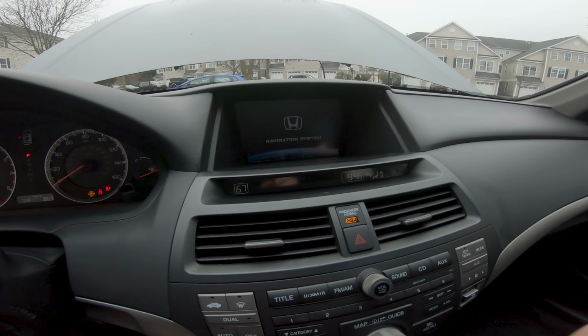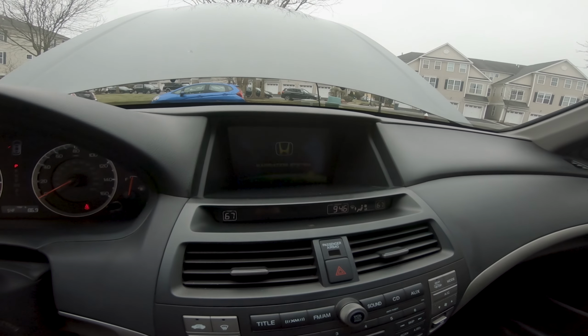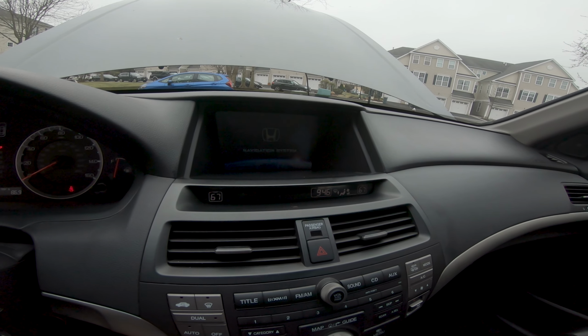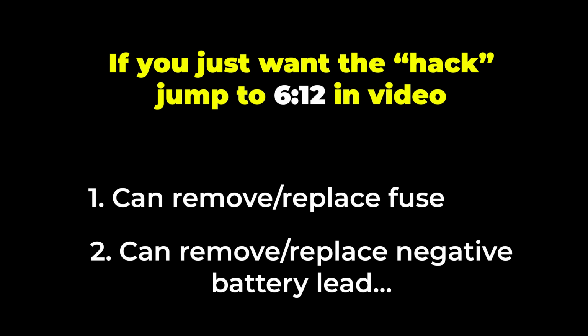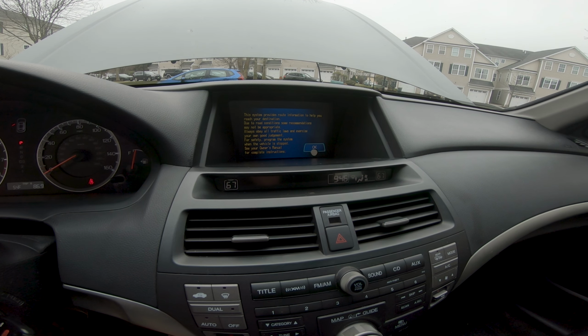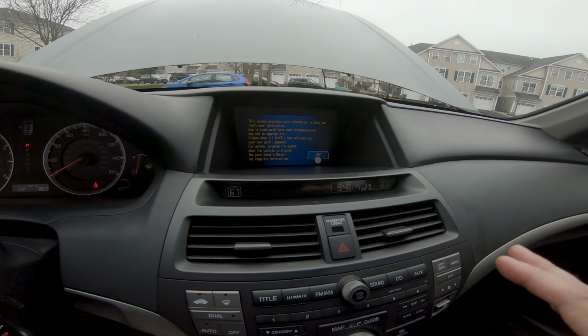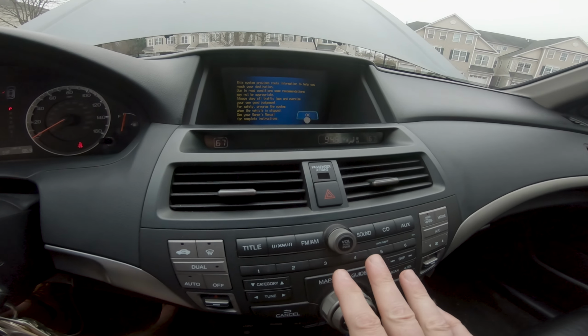When you power up the car, you'll get the navigation system set up. Again, this is a 2008 Honda Accord specifically. Yours may vary depending on the model. You might not be running all the same software and firmware, and maybe even your screen looks slightly different.